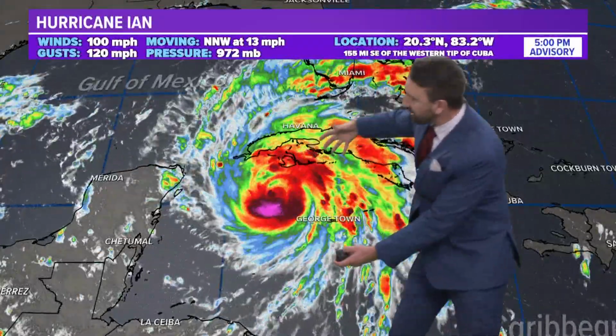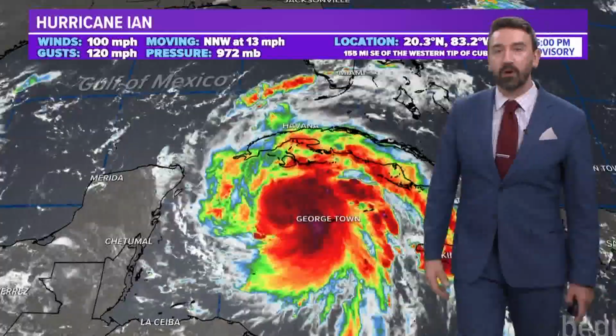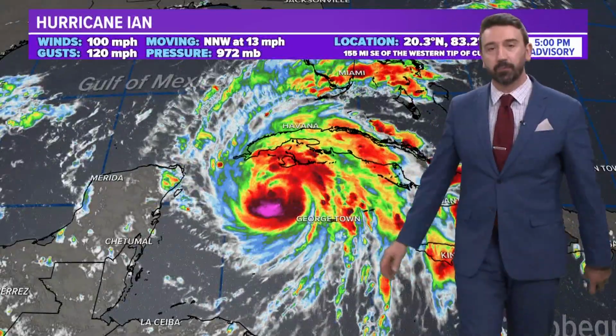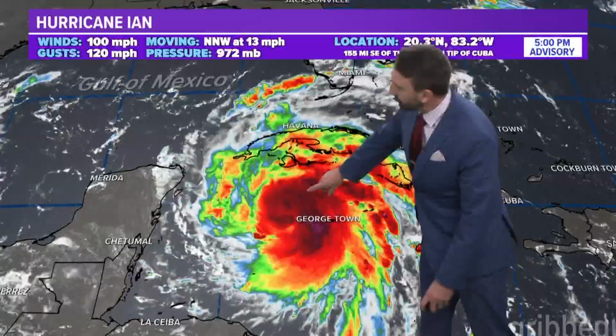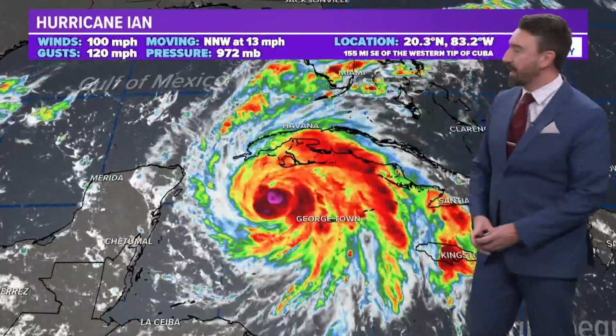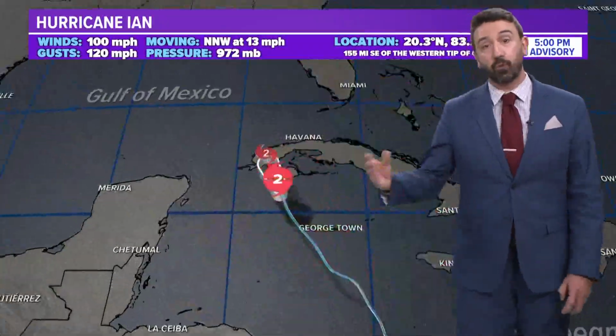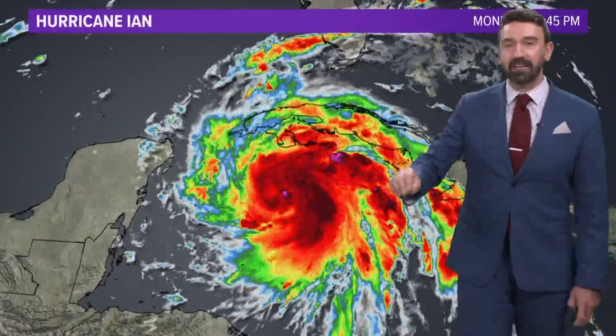And what we're seeing is pretty good symmetry to this. You see it's got good outflow. Hurricanes need to breathe. They can't be disrupted by other systems. And Ian is not right now. It's out over open waters, and it's going to continue to strengthen as it heads off towards the north. Cuba's first, mountainous terrain on the western end there, and then eventually it's going to head out towards the Florida area. This is expected to head off towards the north and rapidly intensify.